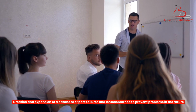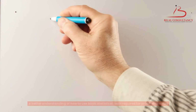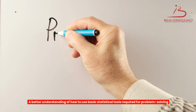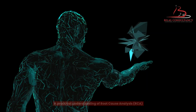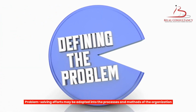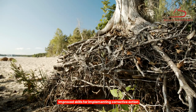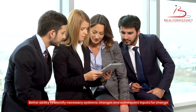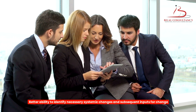Creation and expansion of a database of past failures and lessons learned to prevent problems in the future. A better understanding of how to use basic statistical tools required for problem-solving. Improved effectiveness and efficiency at problem-solving. A practical understanding of root cause analysis, RCA. Problem-solving efforts may be adopted into the processes and methods of the organization. Improved skills for implementing corrective action. Better ability to identify necessary systemic changes and subsequent inputs for change.